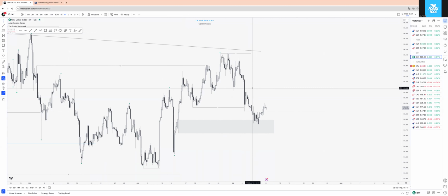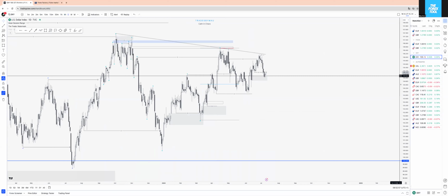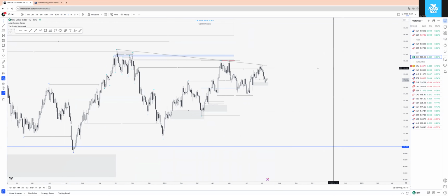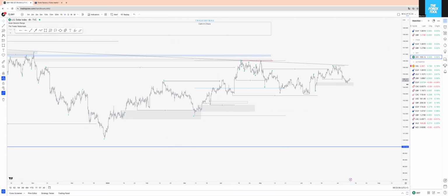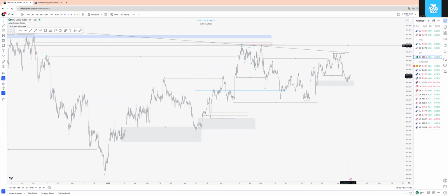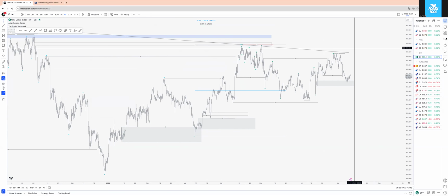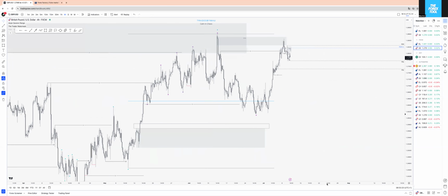Because my bias literally remains the same, right? We're still looking at that higher pricing on the high time frames. So it looks very clean to me now to move higher. And again, we can't ignore liquidity to the downside, but we can follow the most recent structure at the moment, which is bullish. So we look at higher highs, meaning that on EU and GU, we're looking at lower lows.